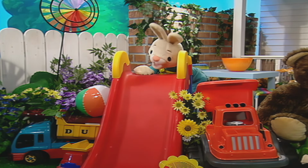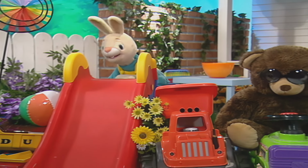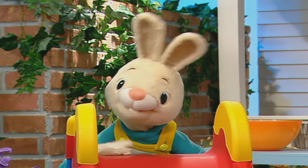Oh. Here comes a dog. He sits here. Go ahead, doggy. He's sliding. A duck, a dog, and me. A bunny. We love the slide.